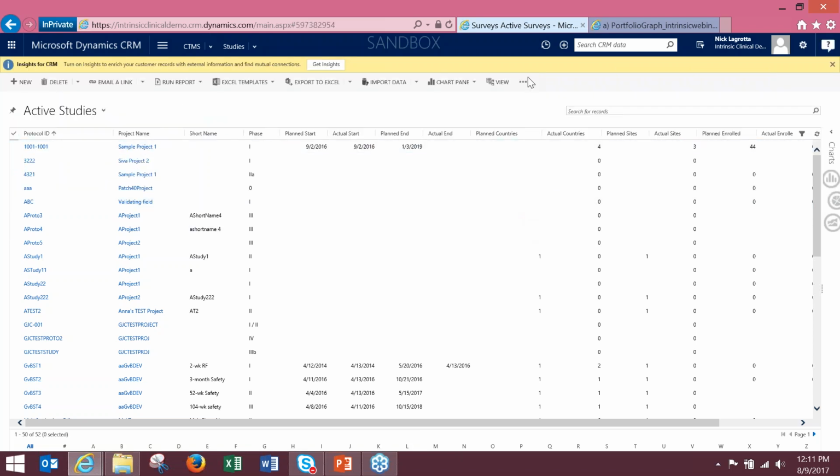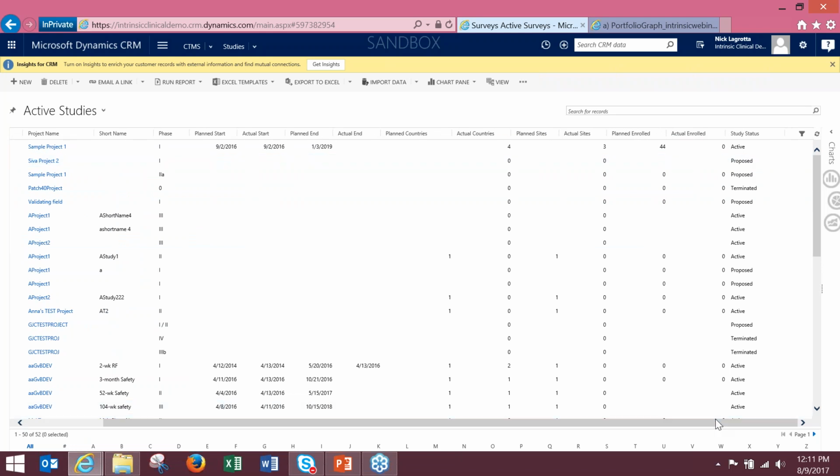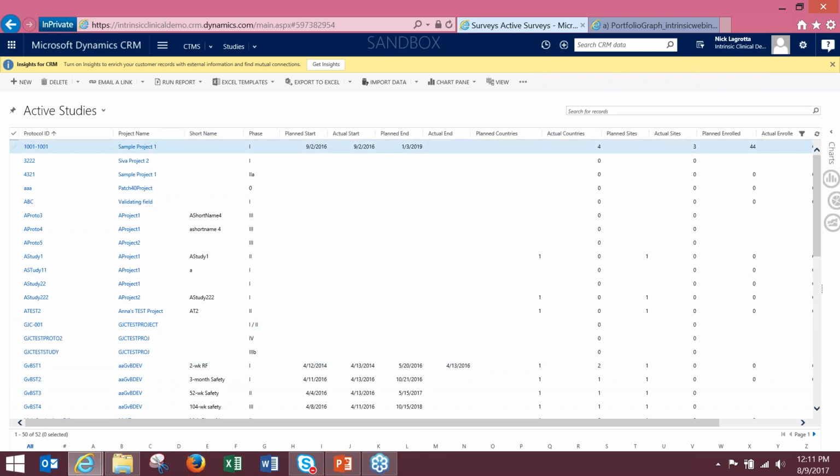So if I click on the studies, here I am at the studies general entities, and I'm seeing a tabular view of all of my studies and some of the statistics and things that I've associated with them. So phase information, milestone information with planned start, planned end, actual end, number of planned countries, actual countries, some enrollment information, some site information, all the way over here, some status information. Like I said, you can really see at a high level what's going on in the system. I'm going to come back to this after I get through the other two purposes of general entities.